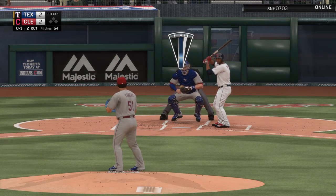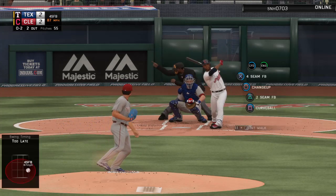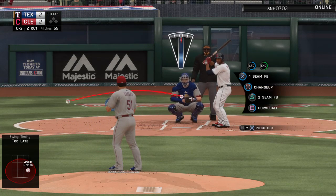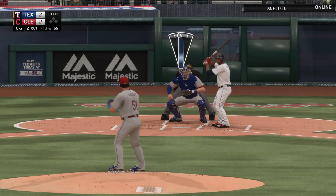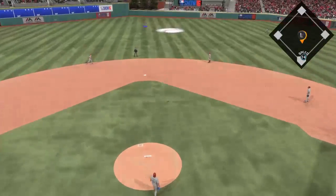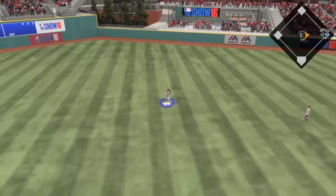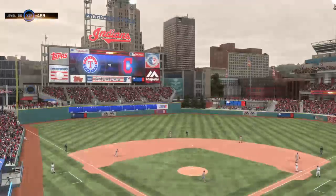Not too many strikeouts on the ledger for him so far, but it hasn't really mattered. Yeah, I think ideally you'd like to see him miss a few more bats, but as long as you're keeping guys off balance and you're letting your defense help you, you don't need to strike a ton of guys out to be successful. And Trout will make the catch, and that ends the inning.